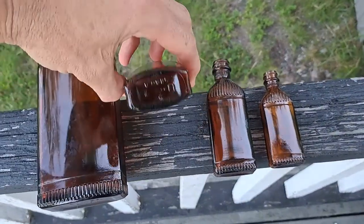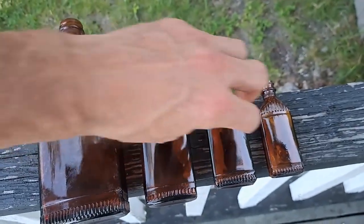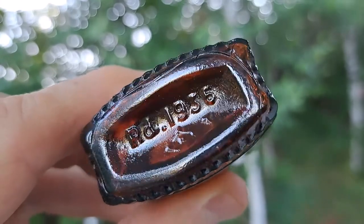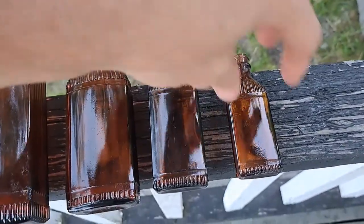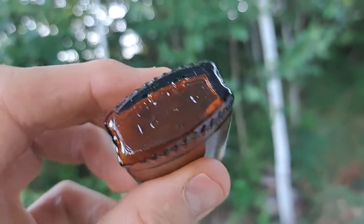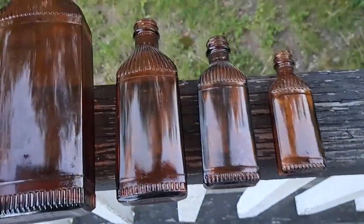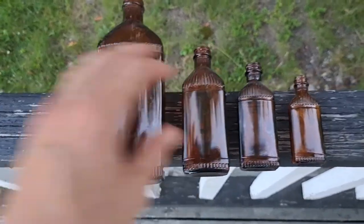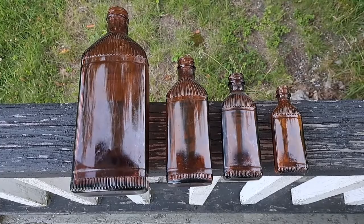And let's get a look at these ones here. This one also has no date on it. And this one does. It says registered 1936. You can see there. And I believe this smaller size one does as well. Yeah, registered 1936. So there they are. Like I say, I'm not sure what they are, but they would be excellent bottles if you were into making labels and putting them on. They're just perfect for doing that. I'm not into that, but these would be excellent bottles for it if anybody was. Alright, let's go back to the dig.